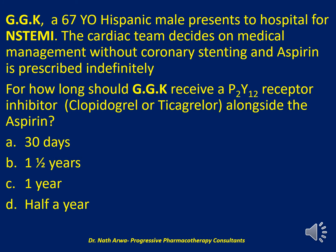which reads GGK. A 67-year-old Hispanic male presents to the hospital for STEMI. The cardiac team decides on medical management without coronary stenting, and aspirin is prescribed indefinitely. So my question to you is, for how long should GGK receive a P2Y12 receptor inhibitor, either clopidogrel or ticagrelor, alongside the aspirin? Should it be for 1 month, for 1.5 years, for a year, or for 6 months? I'll give you 10 seconds to choose the correct answer.